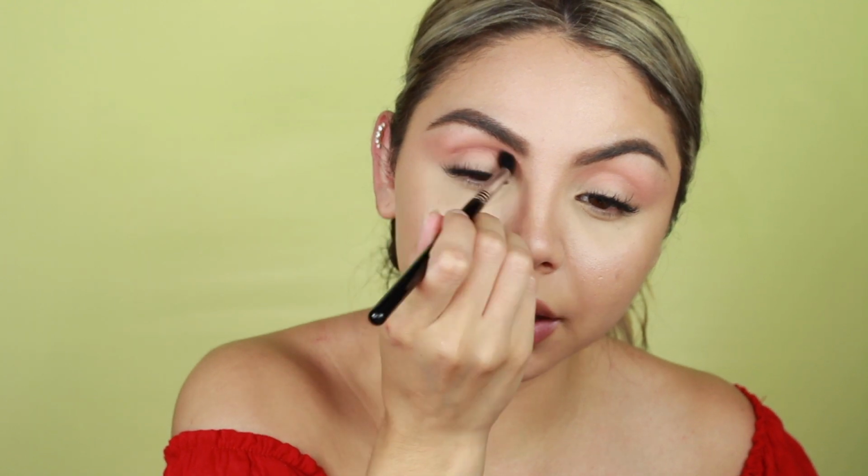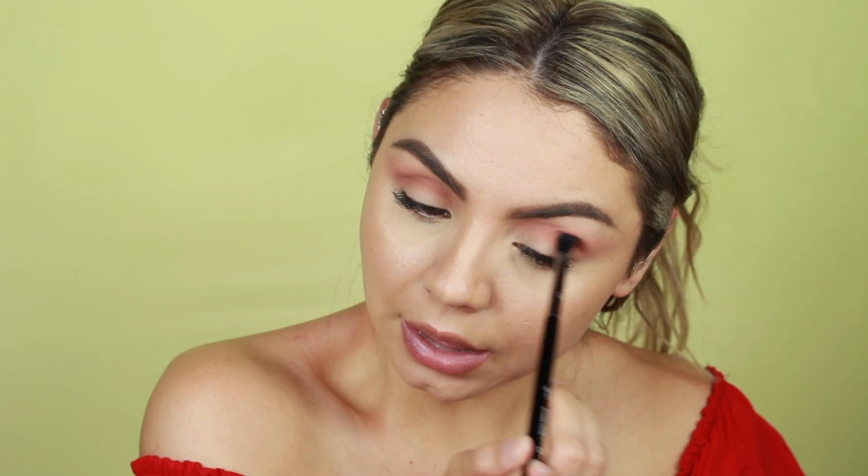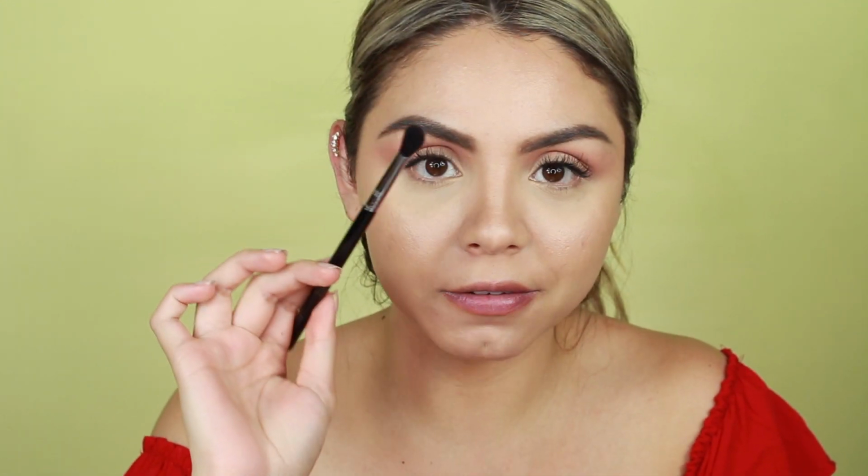And I'm using an E38 Sigma brush. And I'm kind of just going to put that one into my crease. And this one's a matte shade. So again, I don't feel like the shade is super pigmented. It's definitely buildable, which I like for dark shades, because if they're too pigmented, then you can really mess up. I'm just gonna clean off this brush a little bit on a napkin.